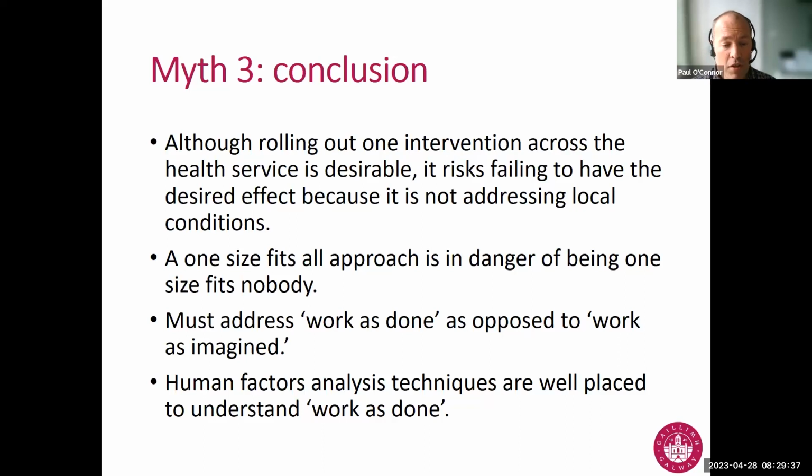So we have to consider that work as done in one domain isn't the same as work as done in another, as opposed to work as imagined. So as human factors practitioners, for effective interventions you really have to understand the context, the environments, everything where the work is being done, if you want to design any kind of intervention, whether it be training or a forcing function intervention, to ensure that it's effective.